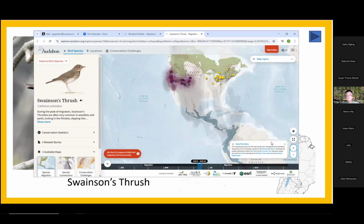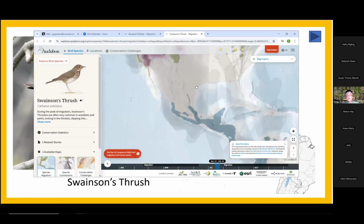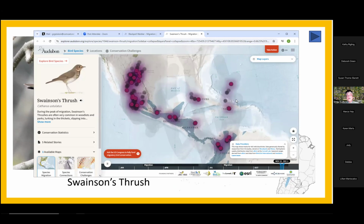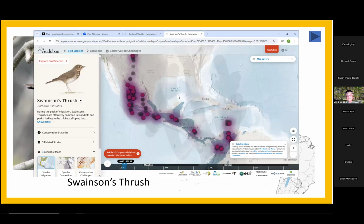Kind of enlarge this a little bit. And you see this shaded region. The shaded region here is sort of like a highway, sort of shows you the path that all these birds take. And I'm going to stop this dynamic timeline here. We'll go back up into winter range and then slowly start with the migration again.